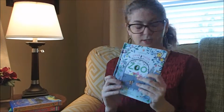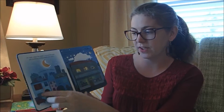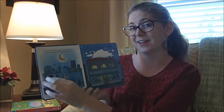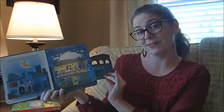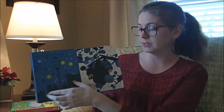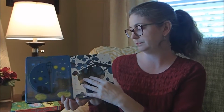Talks about what happens at the zoo at night. Nighttime is a lot of fun. It talks about nocturnal animals. Is everyone fast asleep? You can open the doors and windows of the apartments and the homes and see that everyone is, except over here where the little baby is crying. Super cute. Shows what happens at the bakery overnight. How just because you might be asleep doesn't mean that everyone else is asleep. I love this with the bat wings that fold down.